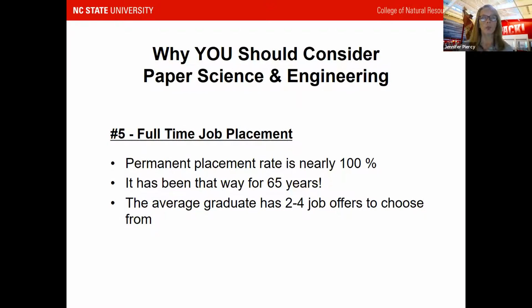And generally, students will ask, well, what's the difference between a paper science degree and the paper science chemistry degree? So the average starting salary, the number of offers, all of that's generally the same. The difference is the diversity. For our single degree students, usually their first job will be in the paper industry. After that, it's highly dependent upon how they performed. So there's a little more diversity with that dual degree. And I would say that more and more, almost all of our students enter desiring to pursue the dual degree.